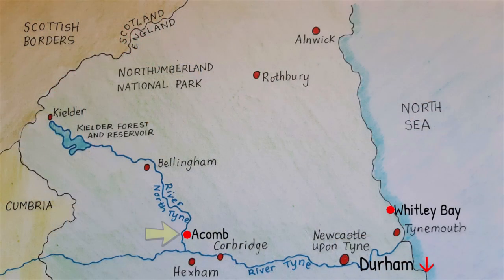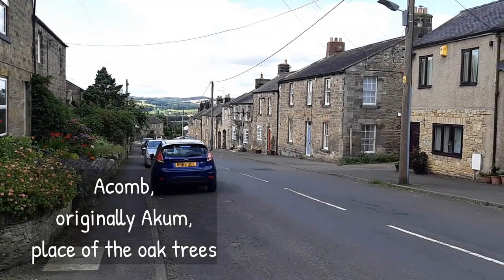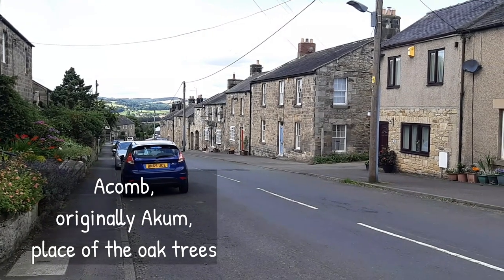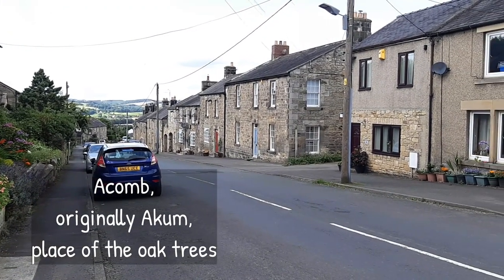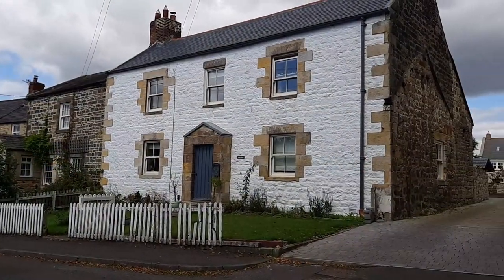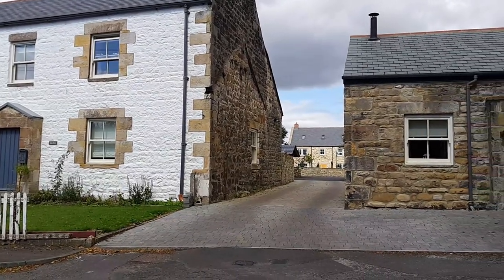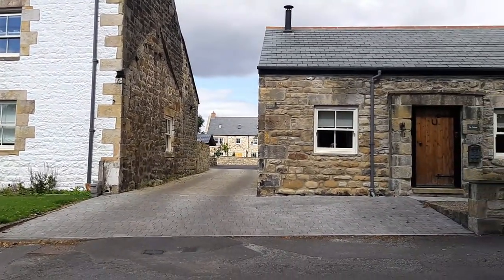So we'd booked a cottage in the village of Acomb in Northumberland, not far from the town of Hexham. Acomb sits above the Tyne Valley, and its name comes from the Anglo-Saxon Acomb, which means where the oak trees are. The main street where we were staying is a conservation area with lots of old stone cottages dating from the 18th and 19th centuries.